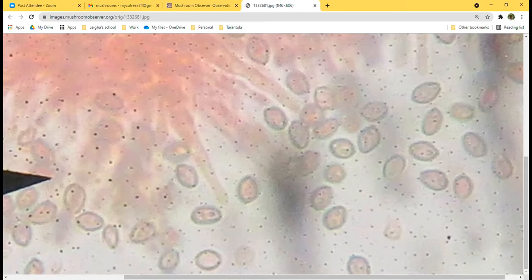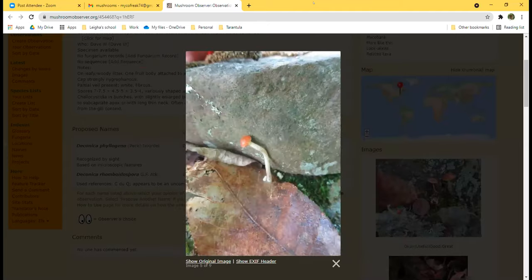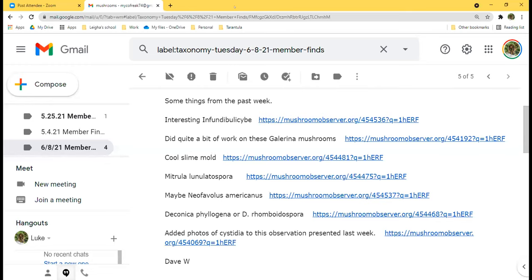It's a little bit difficult to assess these cheilocystidia, because a fair amount of what constitutes one of them is stuck inside the gill context. So you're not seeing really the whole thing here. But that fits. All of these things fit Deconica phyllogena. The dimensions of the spores fit pretty well. And I've been finding this since 2019, when I was unable to walk much more than 50 yards without my knees hurting. So that was, I guess, some sort of silver lining, as I learned some new, interesting, tiny mushrooms.